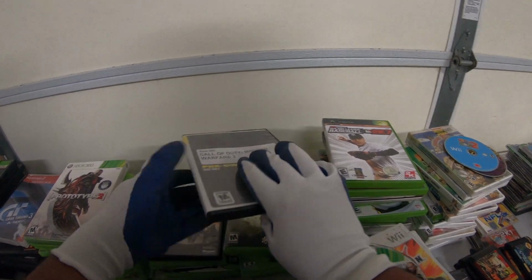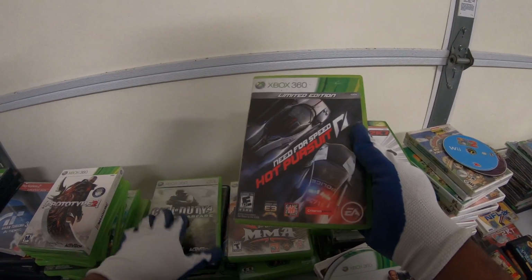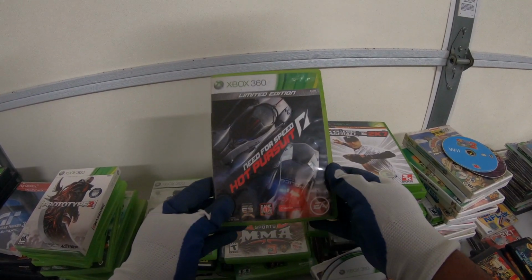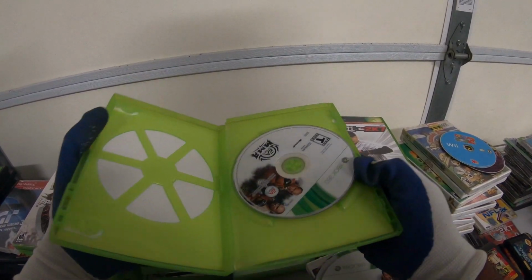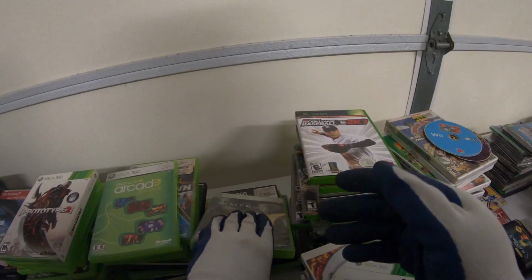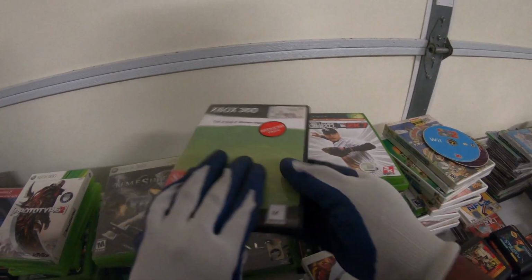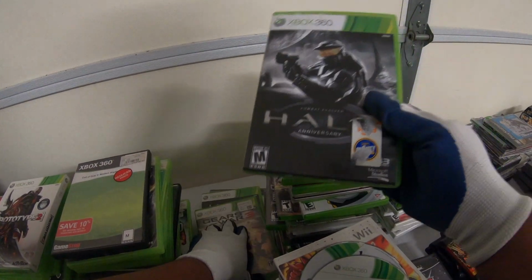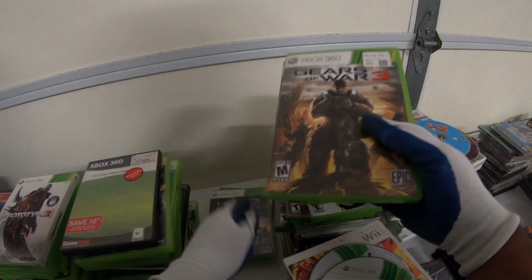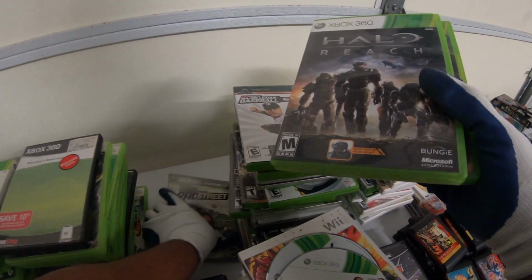Homefront, Halo Reach, Call of Duty Modern Warfare 2, Call of Duty Modern Warfare, Call of Duty 4 Modern Warfare, and then Need for Speed Hot Pursuit, an MMA game, Crackdown, and then a bunch of Xbox Live games, which some of them you can't even get anymore. They've been delisted. Time Shift, Call of Duty 4 Modern Warfare, got Halo Anniversary Edition, Gears of War, another copy, Halo Reach, Need for Speed Pro Street.